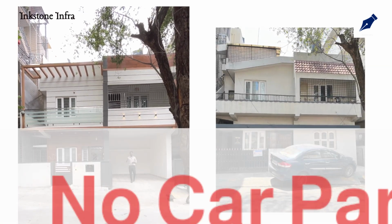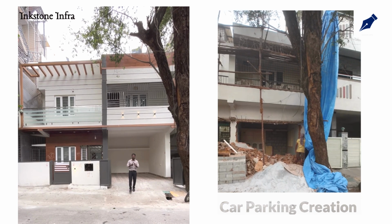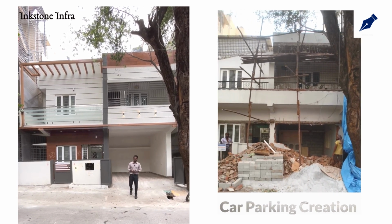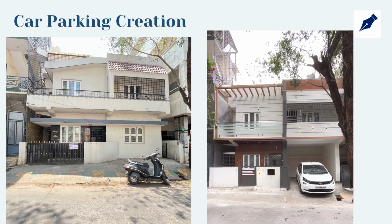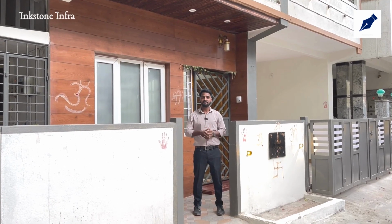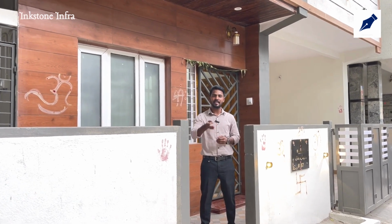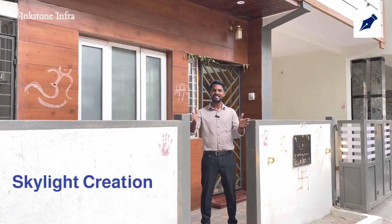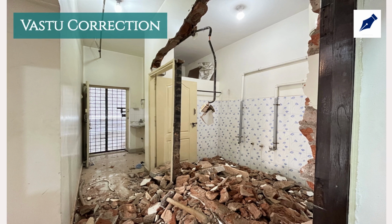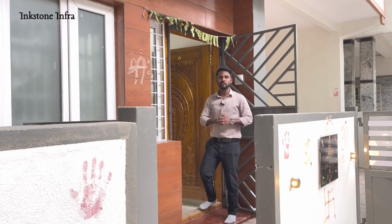This house did not have car parking space, so we have created a car parking space by making structural changes. Not just that, we have corrected the Vastu of this house and brought in natural light to the ground floor through Skylight creation. Let's get into the video.